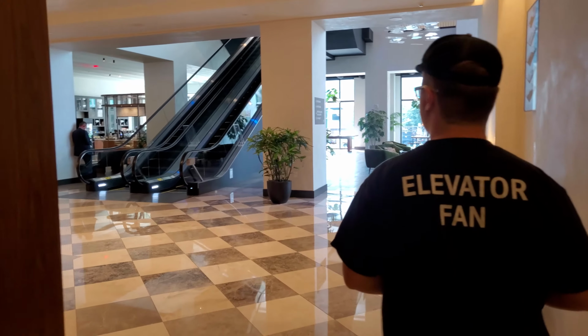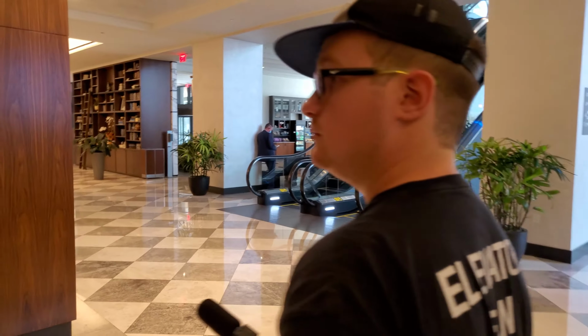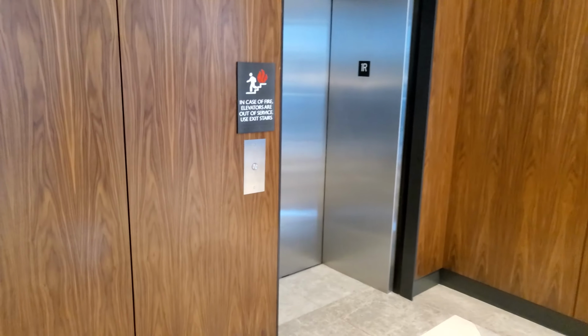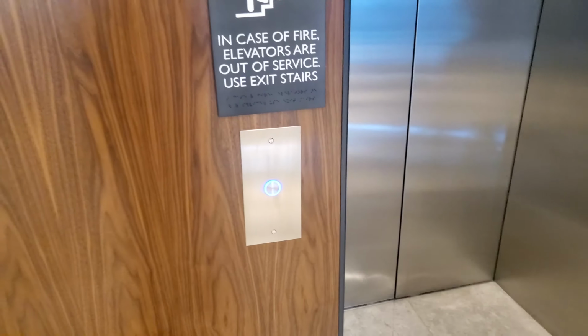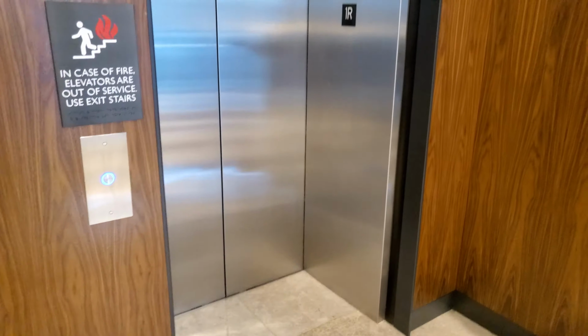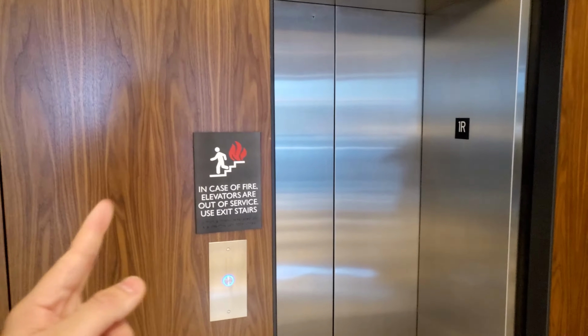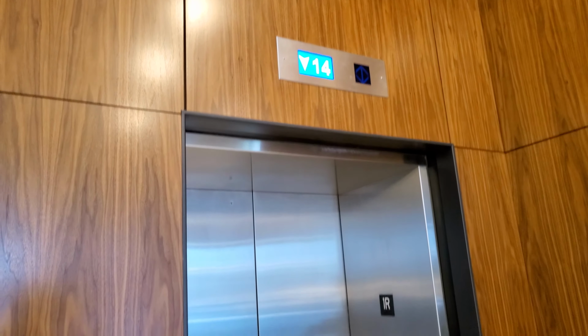All right, so here are the convention center elevators at the JW Marriott here in Tampa. That one is, I think, a service elevator, but... Oh, wait. Huh. Maybe we can ride it. Or maybe it's the same as one of the regular cars, but it just has a rear door.